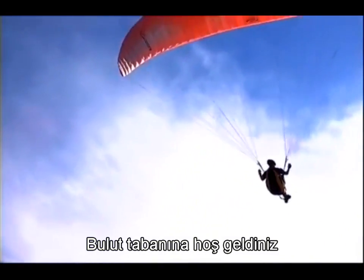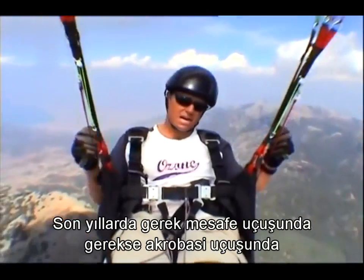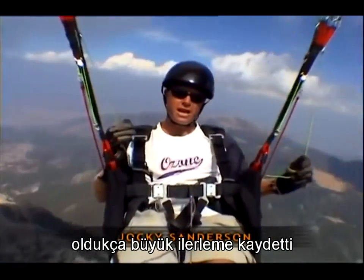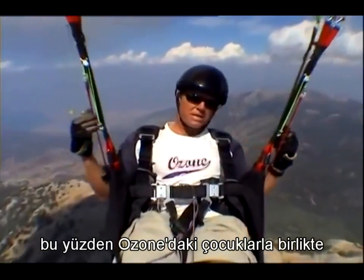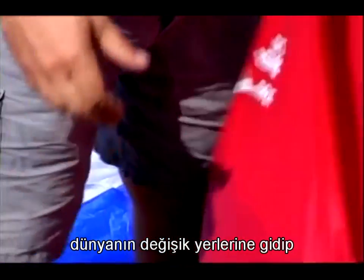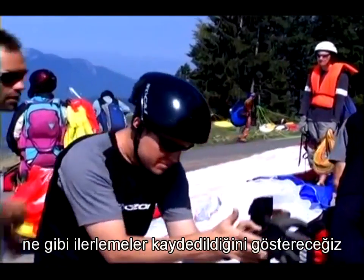Welcome to Cloud Base. Over the past few years, glider design and pilot techniques in both cross-country flying and in acro have come on in leaps and bounds. So together with the boys at Ozone, going to various places around the world, we're going to show you just what improvements have been made.